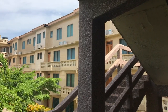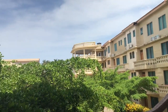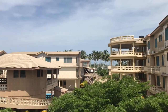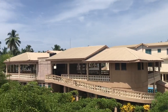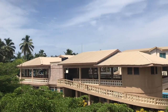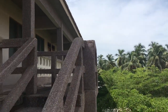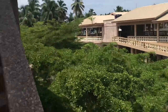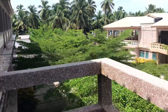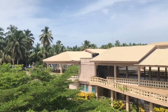So I think I'm on one of the floors here, and it's very, very close to the seaside. From here you can see the sea. I'm going to be taking you guys to the beach area, but right now, this is the view. So yeah, let me go up a little more to the last floor so that I can show you guys properly. Welcome to Winneba! Oh my God!